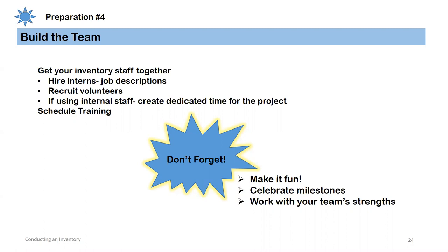And doing inventory can get tedious. There's times where folks are just waiting around for their teammates to move and position objects or take measurements. And there's the ability for inventory to be put off for more important things, as they say. So remember to make it fun. You want to celebrate those milestones. We put a copy of the room map up on the wall, and we would go over and cross off in red when we finished an area or a shelving unit. This was surprisingly rejuvenating. And we would maybe celebrate by walking over to the nearest bakery and getting a treat.